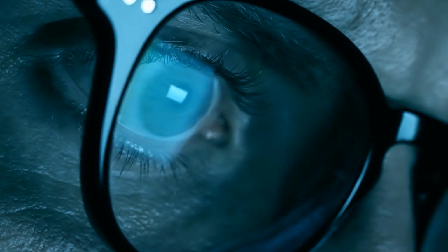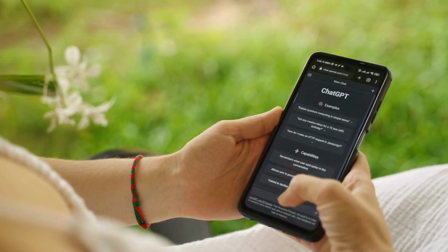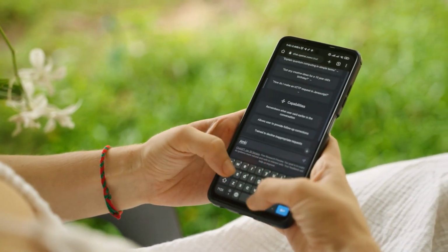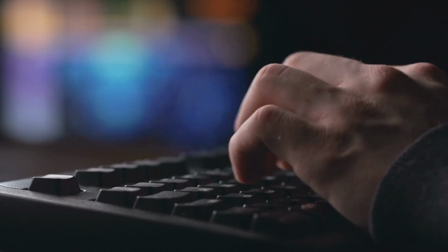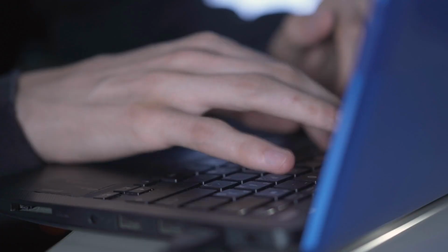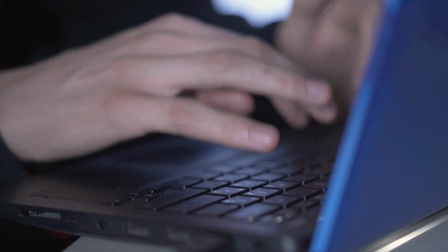Using keywords that accurately represent the main idea or topic of the prompt, and providing enough context to help ChatGPT understand the question or request. It's also important to be clear and concise in the phrasing of the prompt, avoiding ambiguity or confusion. Using natural language and simple sentence structures helps improve the accuracy of ChatGPT's responses.